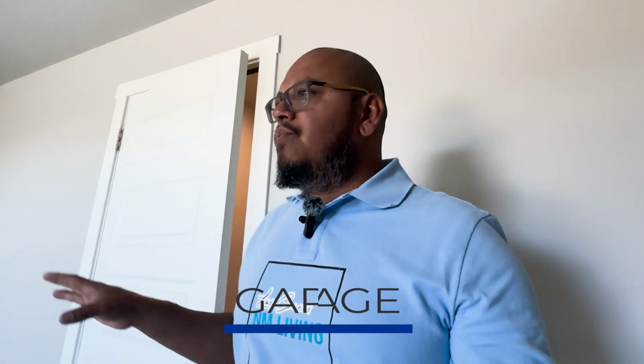Let's go. All right, here is the front door, and then here's your washer and your dryer right there, and then let's go into the garage. Now, why do I say this? Because this room can easily be converted into a flex room. We're actually in the garage, so you can easily close this up and do another room, a flex room.